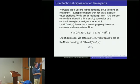At the end of a very long day, we're only going to do this with Z2 coefficients. Actually, there's a very interesting story about whether you can do this with other coefficient groups. You can't do much better than Z2, for more subtle reasons than usual, but there's a vector space we can define, the Z2 Morse homology of the Chern-Simons function, and that gives us an invariant of graphs.